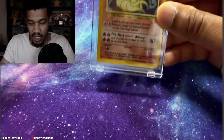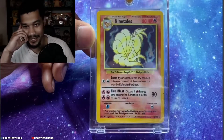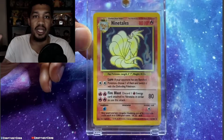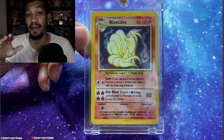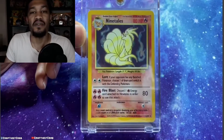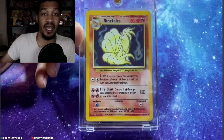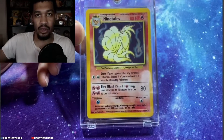But this right here is the lovely card that made me get this idea. This Ninetales is very clean. It's not perfect, and you probably really won't get a perfect card unless you're getting a base set pack. And base set packs are going from $600 to like $1,000 a pack. And I'm thinking to myself, well, what if I just take that money and go hunting and try to find these cards singly, and then probably spend a quarter of that.